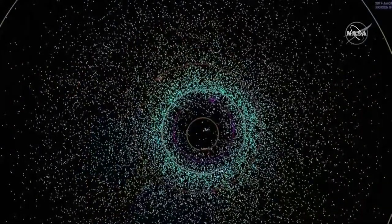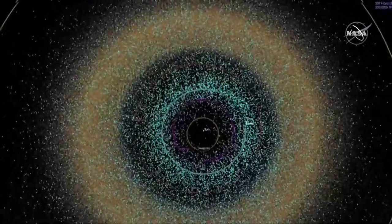And Bennu is in a special class, and I think Dante spoke about this a little earlier, that Bennu is actually a near-Earth object, or a NEO. And a NEO, or near-Earth object, is an asteroid or a comet that orbits the sun, much like our planets do, but they're slightly unusual.